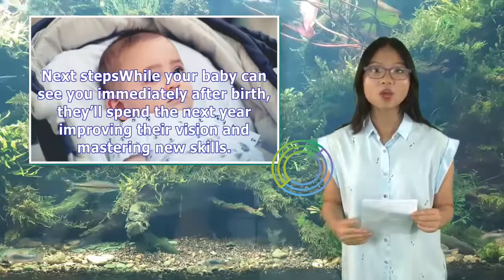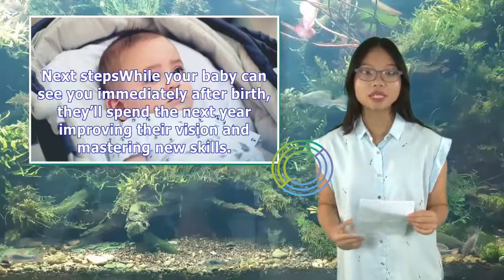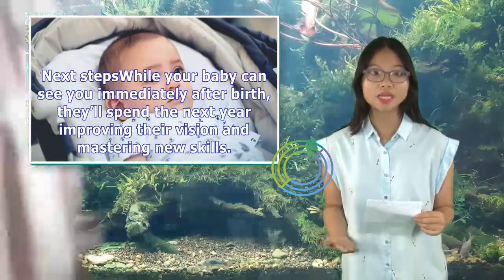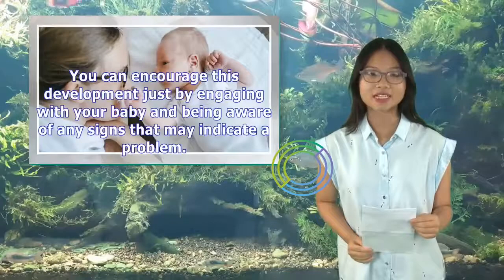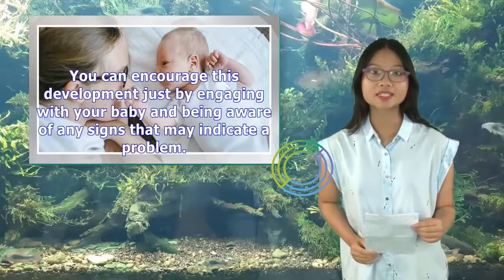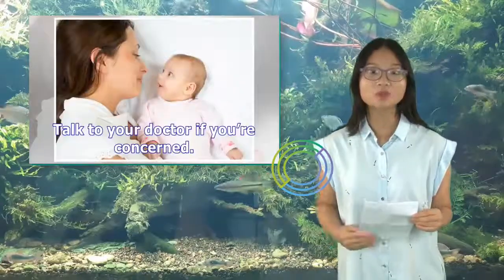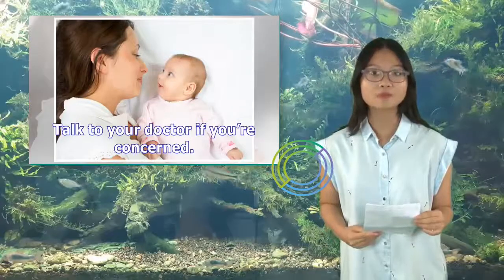Next steps: while your baby can see you immediately after birth, they'll spend the next year improving their vision and mastering new skills. You can encourage this development just by engaging with your baby and being aware of any signs that may indicate a problem. Talk to your doctor if you're concerned.